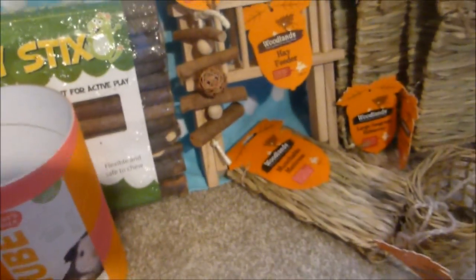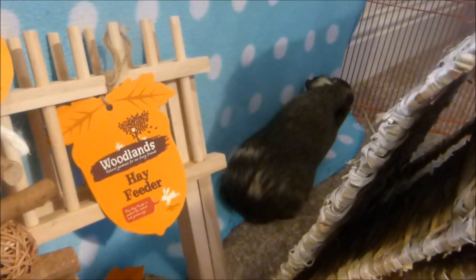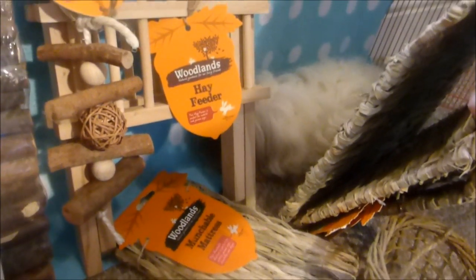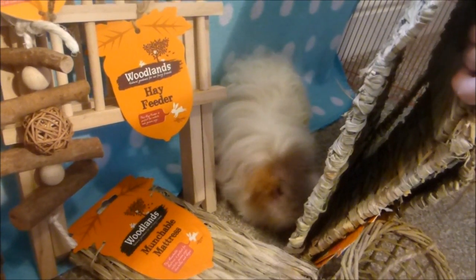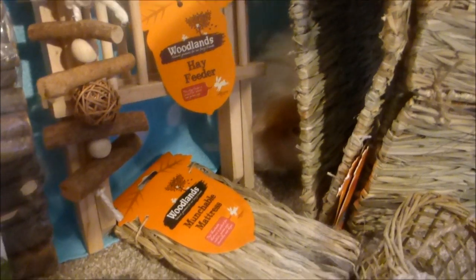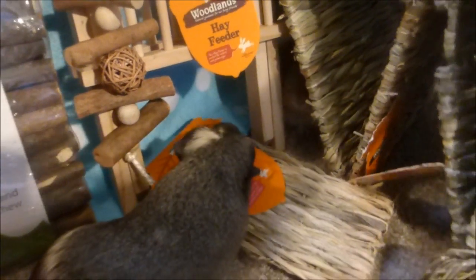So that's that. Let's go and see what Sprite's doing. She's just sitting there, lying down, I think. And he says, come out and play. Sprite says, oh, alright then. Are you coming out? And you too, fatty. But you can't get through there, can you? There you go. No, you're just going to attack things. Oh dear.